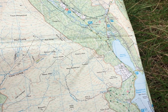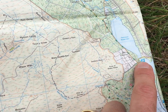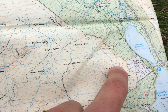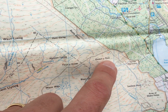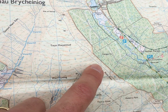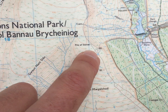Hi, so I'm in one of my favourite places today in the Brecon Beacons, Pontsticill Reservoir. We're parking here, we're going up through the track, across the moorland, which this bit isn't really pathed, and then up along the moorland here to this Gwaun y Pynt, which is a new summit that I haven't done before, and then the slog up here to this one that's kind of unpronounceable, Twyn Mwyalchod.